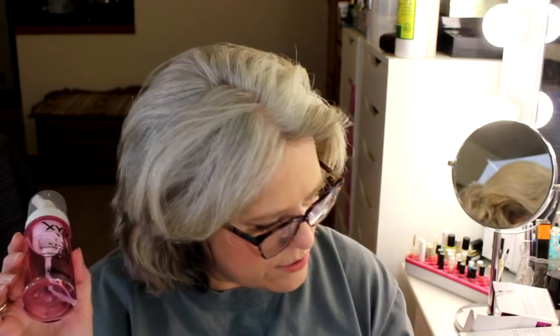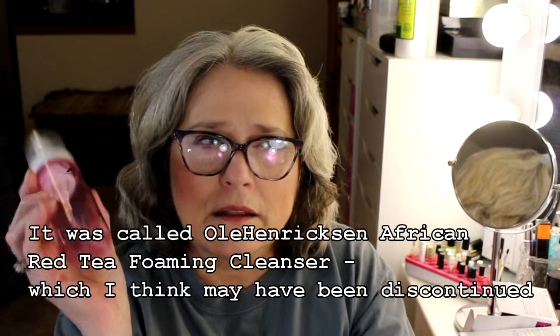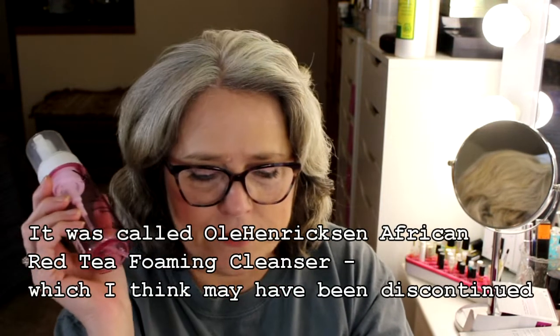I did use, it's not here because I did it in other Empties, a foaming cleanser from Ole Henriksen. It was red and it was like tea or something like that. But anyway, I'll link the other Empties video up above. The lather was creamy and beautiful and just awesome. Following that cleanser with this stuff, the lather was thin and went away as soon as you rubbed your face. It just was gone.